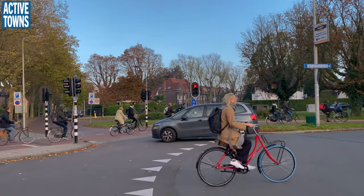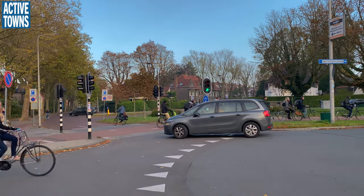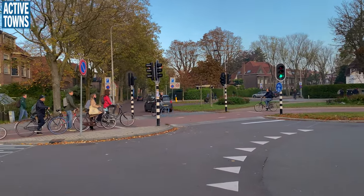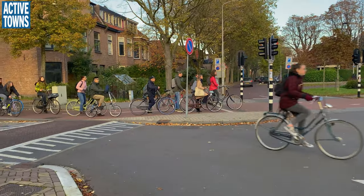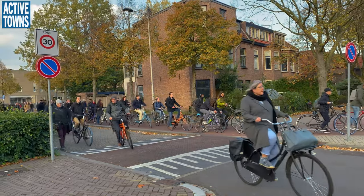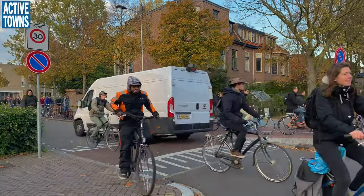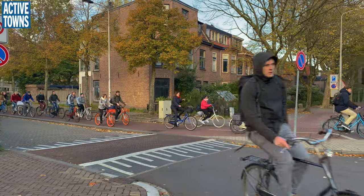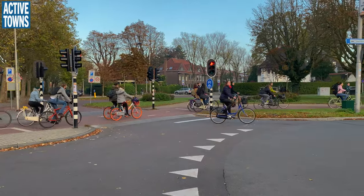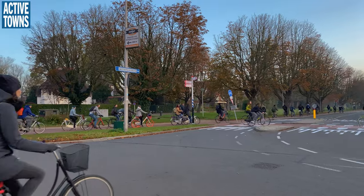The car will creep forward, hopefully trigger the loop. However, the cycling traffic is so extreme, they are going to end up backing up for quite some time. And off they go. The TU Delft rush hour traffic.